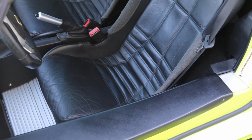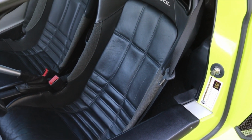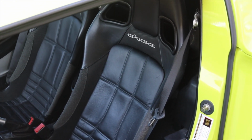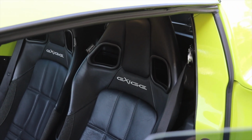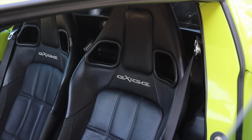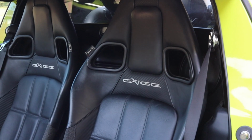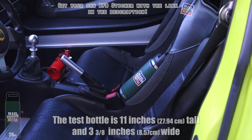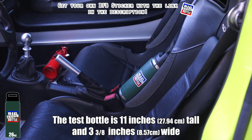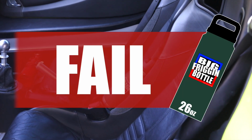They're not super comfortable. They're also not the worst I've ever felt, but they're thin. And you're gonna feel the potholes. You're gonna feel the cracks in the road. You're gonna feel every autumn fallen leaf when you drive over it with these seats. And that's to be expected. However, throughout this entire interior, there wasn't a single cup holder. And so the Lotus Exige S fails the big friggin' bottle test, but I don't give a crap.